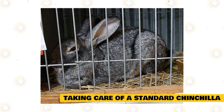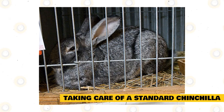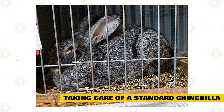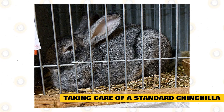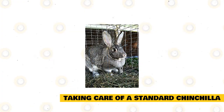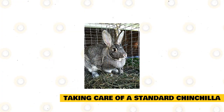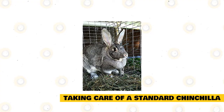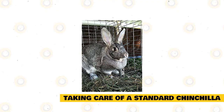Their coats also do not need a lot of grooming, since they do not have the thickest type of fur among domesticated rabbits. Watching the standard chinchilla's diet can be the trickiest part of taking care of them, because they tend to be quite prone to obesity. In that regard, always make sure to feed them with only the most suitable types of food, such as hay or commercial rabbit feed, but keep an eye on the portion sizes as well as the regularity of their feedings.